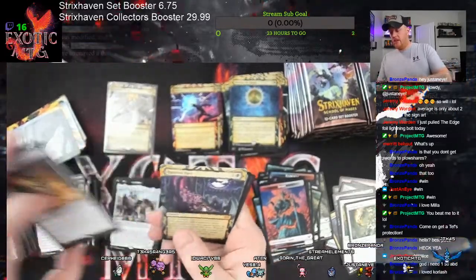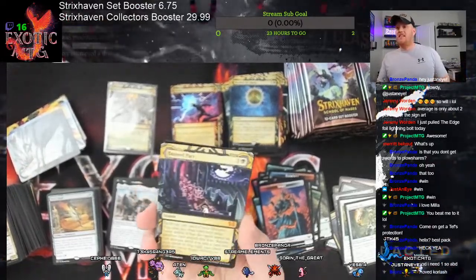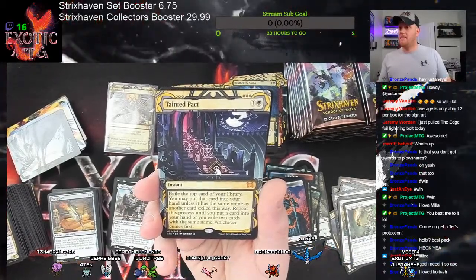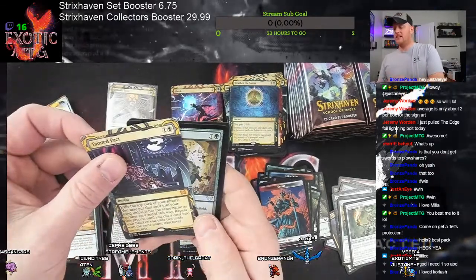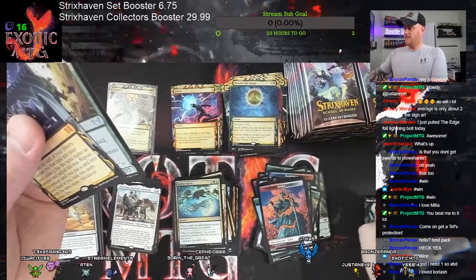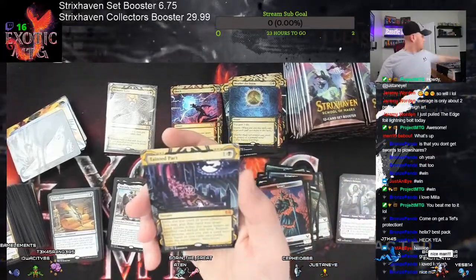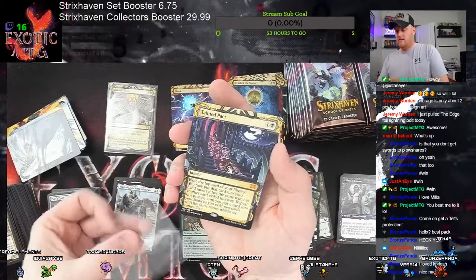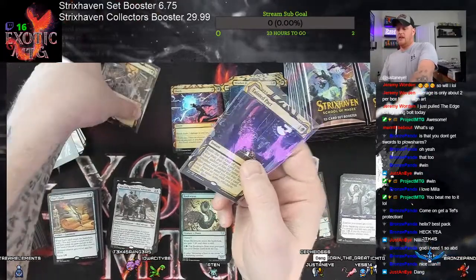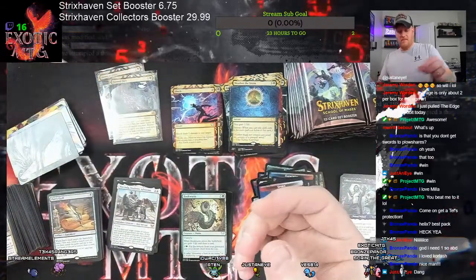Poet's Quill, very bulky. Let's go! We got the Tainted Pact. And a Liliana's Devotee list card. Foil Bookworm. That looks really nice side by side, doesn't it? Looking good.